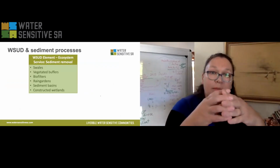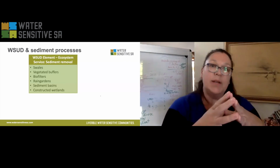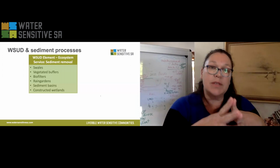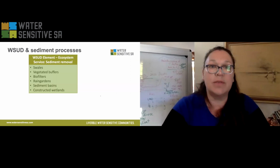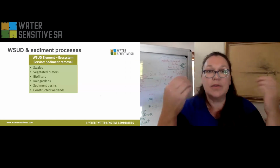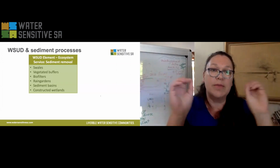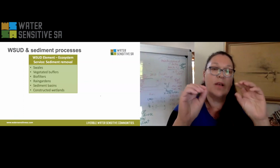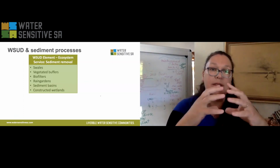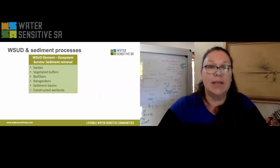So if we think of our WSUD element, it's sitting somewhere in a catchment. We've built it deliberately to provide us with ecosystem services. And today we're talking about sediment removal, but obviously there's a whole range of ecosystem services that each WSUD provides. So that could be swales, it could be buffers, biofilters, rain gardens, sediment basins, constructed wetlands. Obviously sediment basins are specifically designed to act as that trap within the catchment, and to be hopefully easily cleaned, and have that sediment removed.